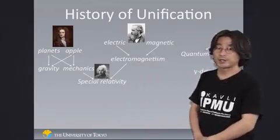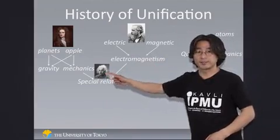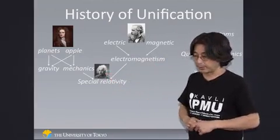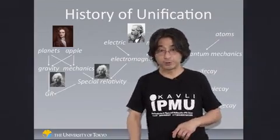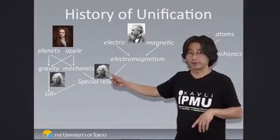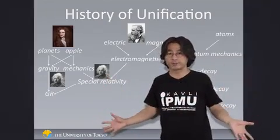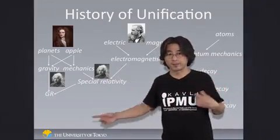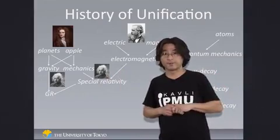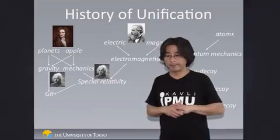Einstein actually tried to bring electromagnetism and mechanics together in his theory called special relativity. And as we talked about in the first lecture, he went further and put that together with Newton's gravity and explained why objects of different masses fall the same way. That was the theory of general relativity. So you see there's a line of unification going on that way.